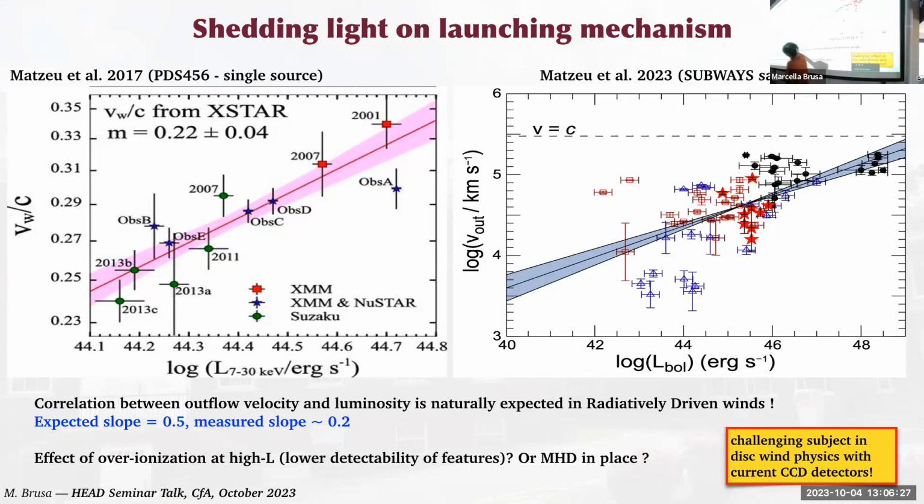There is a correlation with outflow and luminosity, even if you just tackle one single source at different luminosity states, like PDS 456, that also has been observed a lot of times. And a correlation is naturally expected in a radiatively driven wind by definition, almost. The expected slope is higher than the one that we measure, and this may be interpreted either as an effect of over-ionization at high luminosity.